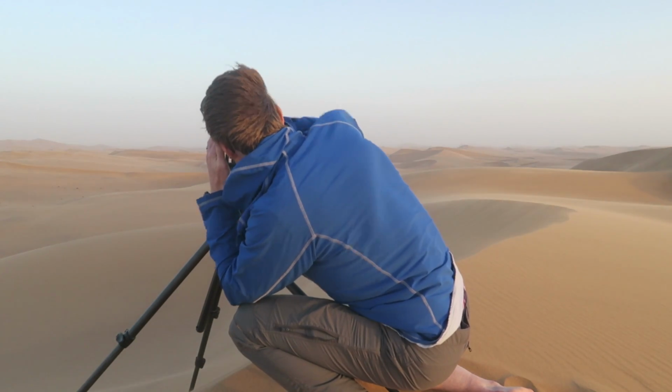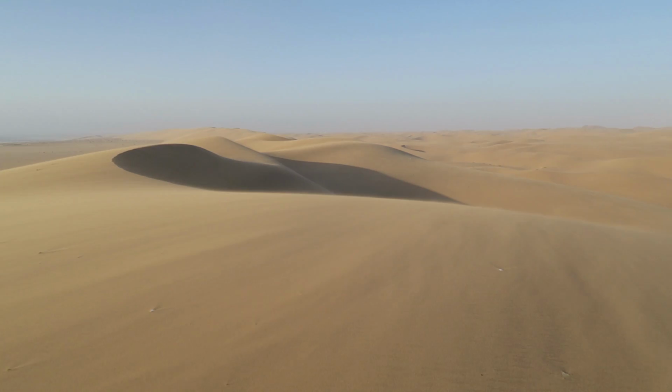So I'm very happy to have come away with this image because the conditions were so brutal with the wind, and it wasn't so much the wind, but it was the sand being whipped up by the wind. That was the challenge. You think rain and wind is bad. Let me tell you, it's nothing compared to sand and wind.